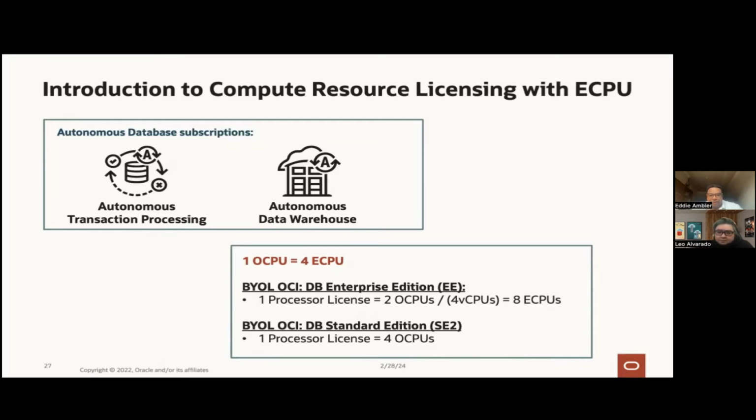So if you're using Enterprise Edition, 1 processor license is equal to 2 OCPUs or 4 vCPUs. And as I just showed you, to get to eCPUs, you multiply by 2 there. So it's equal to 8 eCPUs.